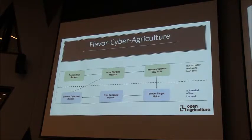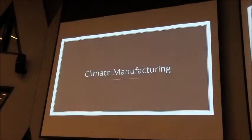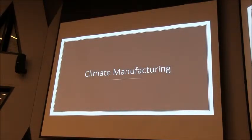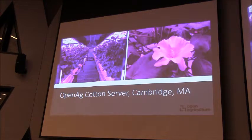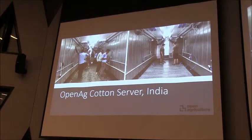And in the course of a few generations, we can find boundary conditions for that. So one application for this is climate manufacturing. One project that we recently completed in India is with what we call the cotton server. Server as in like a computer server. We grew cotton in our containers in Cambridge, and we also had it growing in India.